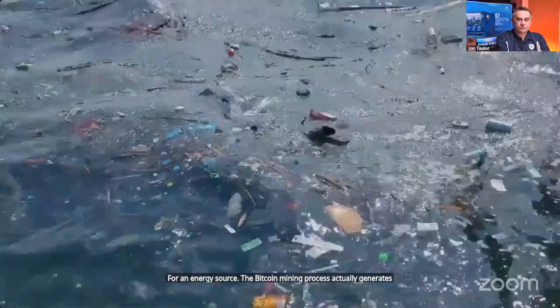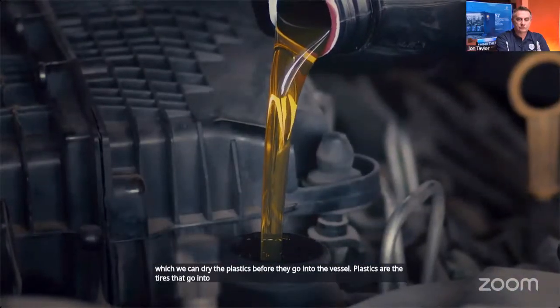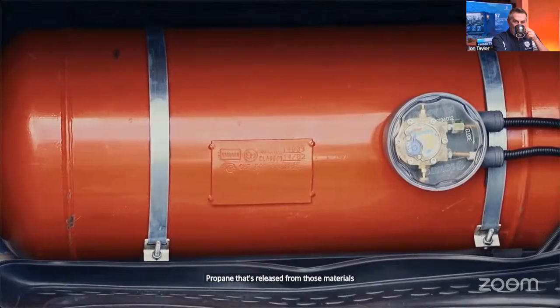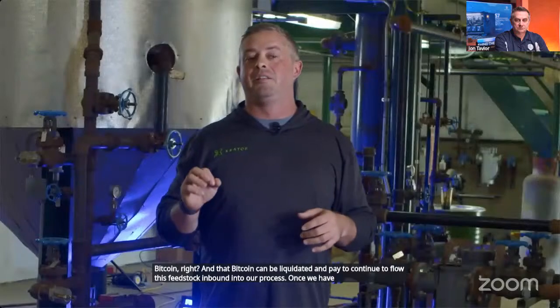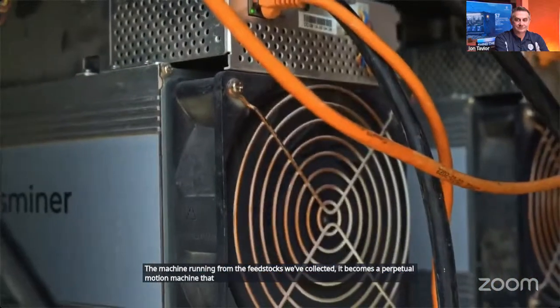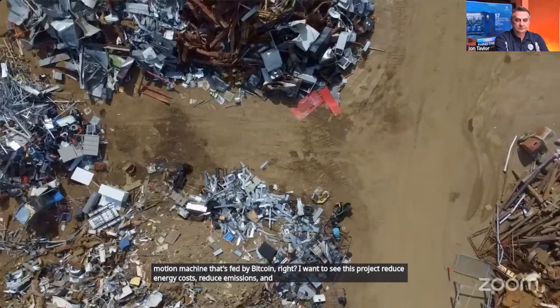for an energy source. The Bitcoin mining process actually generates heat for which we can dry the plastics before they go into the vessel. Plastics, or the tires that go into the vessel, create diesel. The diesel goes into the barge and it fuels the barge. The propane that's released from those materials then fires up the generator. And all of that closed loop positive creation economy, actually the end result is Bitcoin, right? And that Bitcoin can be liquidated and pay to continue to flow this feedstock inbound into our process. Once we have the machine running from the feedstocks we collected, it becomes a perpetual motion machine that's fed by Bitcoin, right?